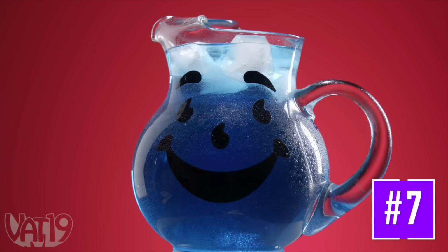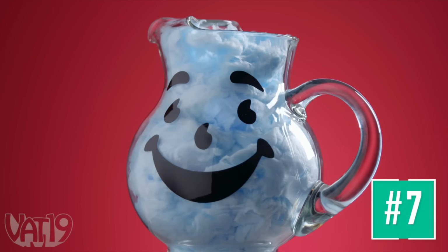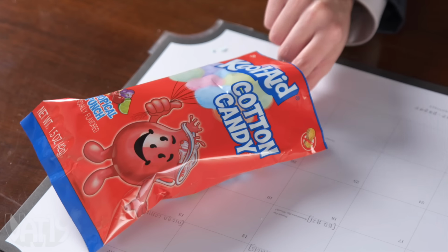Enjoy the delicious taste of classic Kool-Aid in an exciting new way. Kool-Aid cotton candy has all of the flavor of the delicious drink that just might make you feel like a kid again.